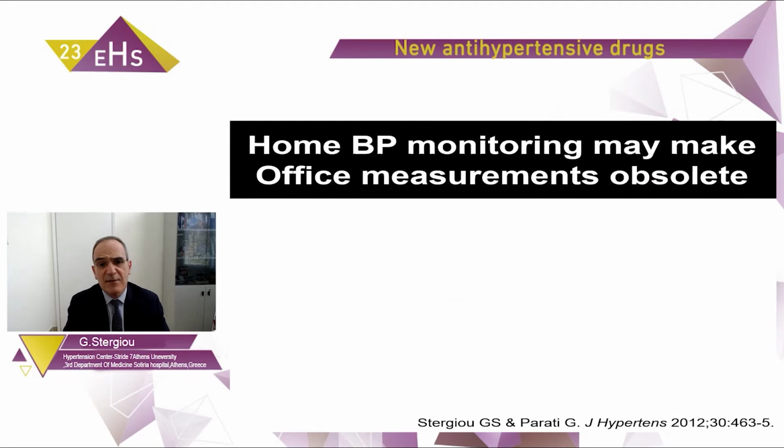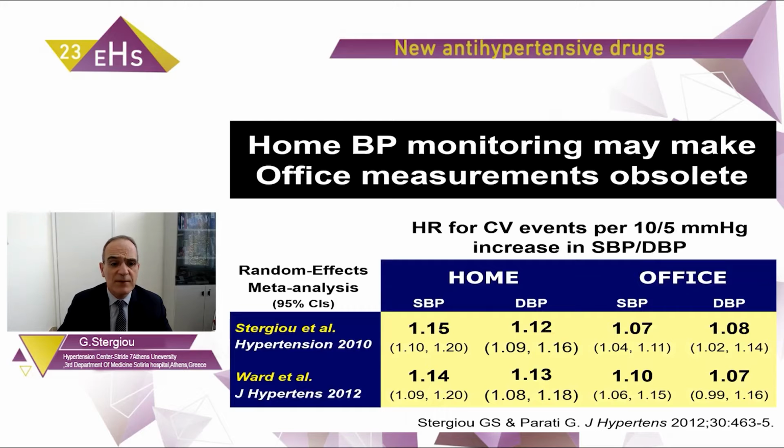This is a provocative editorial we published several years ago, saying that if you have good home measurements, then maybe office blood pressure measurements become obsolete. This is because we looked at two different meta-analyses comparing the prognostic ability of home versus office measurements, and we saw that home measurements in both meta-analyses appear to have superior prognostic ability.